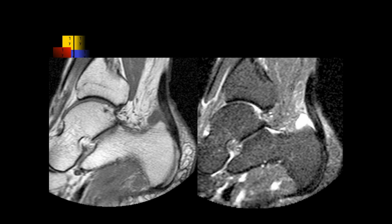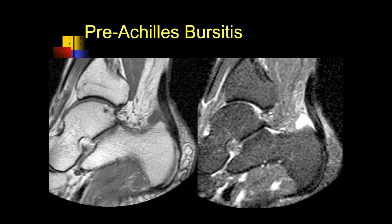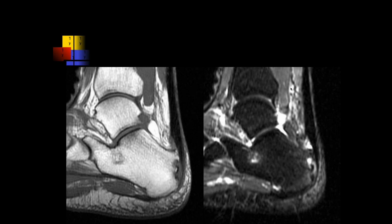Okay, so first thing I notice is pretty big retrocalcaneal bursal effusion with increased signal within the adjacent Achilles. Yeah, retrocalcaneal bursitis or pre-Achilles bursitis.